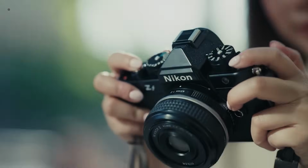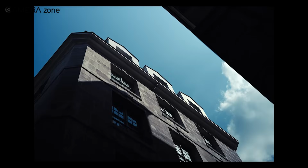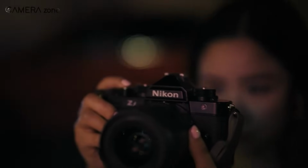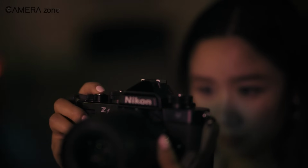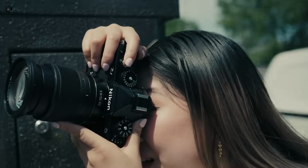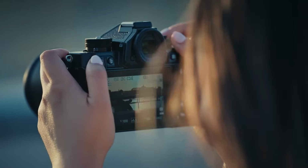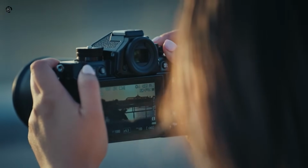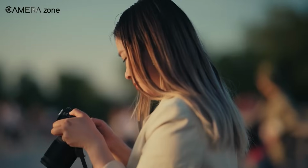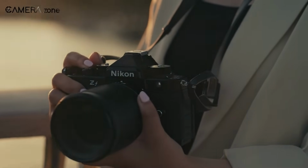Instead, they're playing to the photographers who really care about the fundamentals, the quality of the image, the feel of the camera in your hand, and how easy it is to use. Think about it. If Nikon delivers the 60 megapixel sensor we've heard about and then puts it in a retro body that's comfortable to hold for hours, they're onto something. And if they throw in solid video capabilities, that's just icing on the cake.